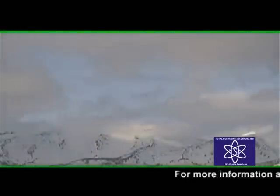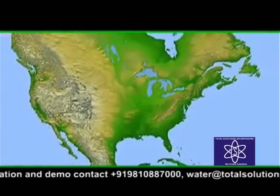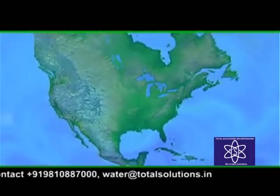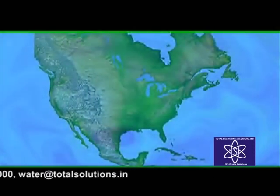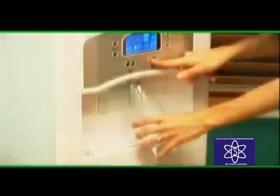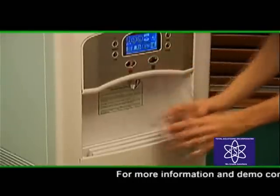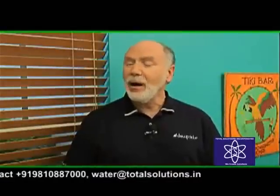There's actually 3.1 quadrillion gallons of water at any time in the atmosphere. Wow. Now, that's hard to really fathom and understand. Imagine the United States of America and all its land mass submerged under 10 feet of water every single day. That's how much water is in the atmosphere at any one time. The neat thing about the Dew Point is it's able to capture some of that moisture. Dew Point water is just one responsible way of helping to solve the global water crisis.